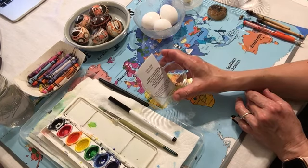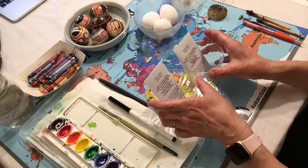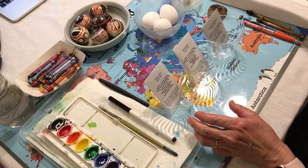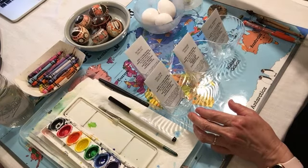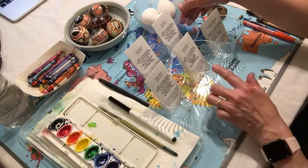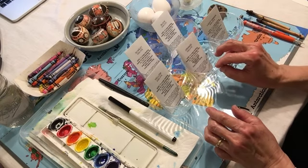We need special egg dyes, and these I purchased to make Ukrainian Easter eggs. I haven't mixed them up yet, as you can see. When I'm ready and I have some time, I will mix these up with a little bit of vinegar. No, these say do not. The orange, you do not add vinegar.